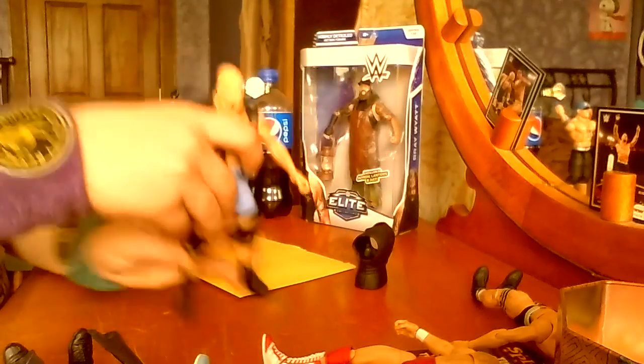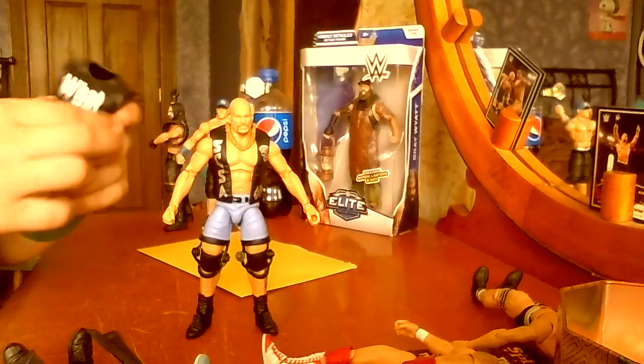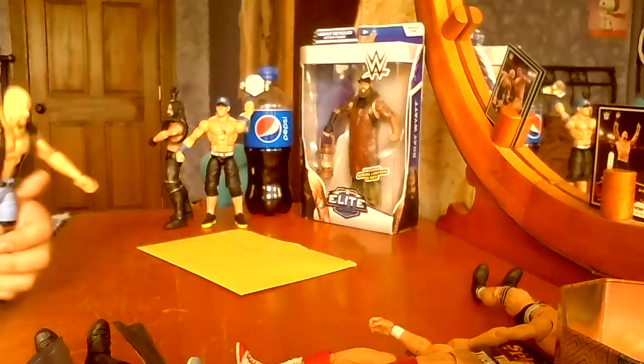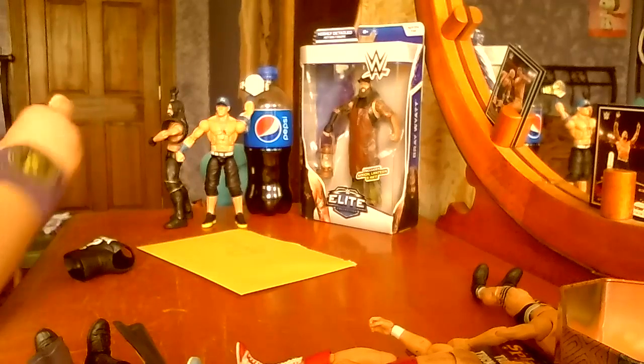So here's the Texas Rattlesnake, Stone Cold. And here is his vest. The other one says bulletproof, and it comes with a chain necklace. So, very nice figure. I'm going to put that over here.